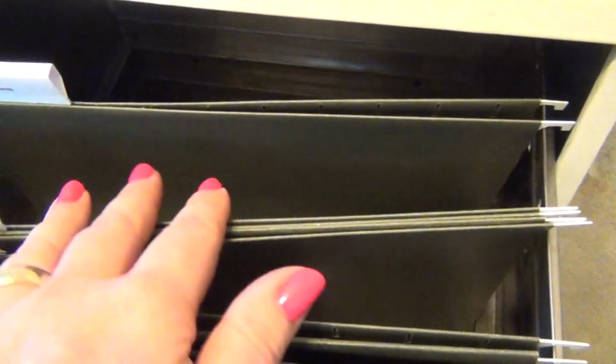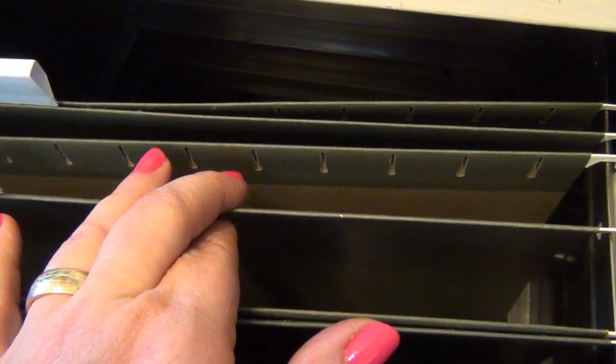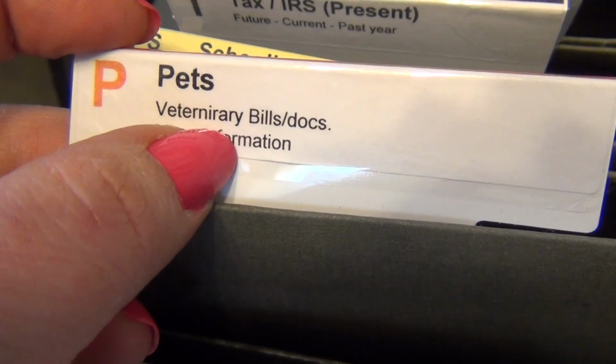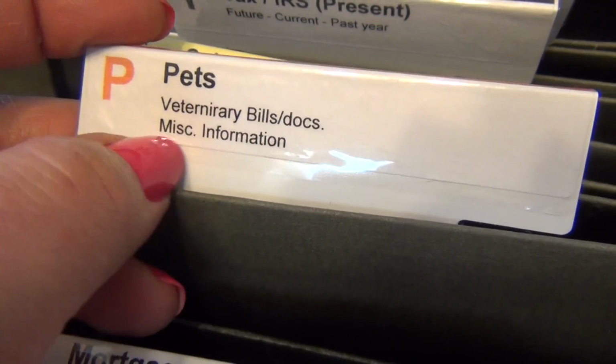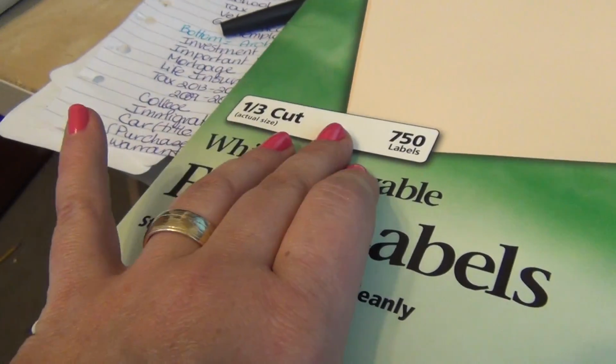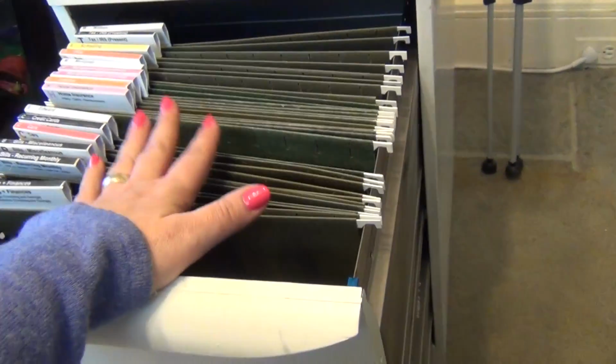So the one that we just paid for or claimed in 2013 would be in here. Next year, it would move down to the archives. So for each one of them, for instance, if you've got pets, I have a category for veterinary bills and documents, and then miscellaneous information, like the adoption information, things like this, or purchases, whatever. I would have two folders in there. So I'm just going to go ahead and create all of those labels that are going inside these file holders.